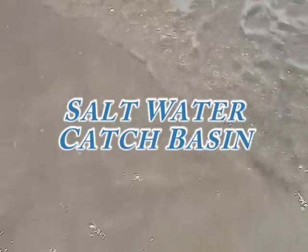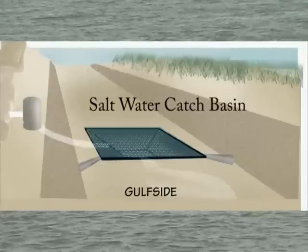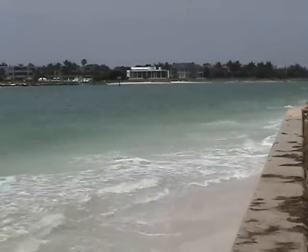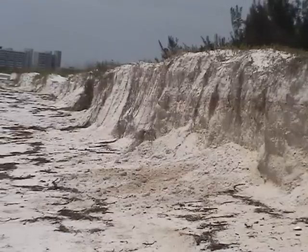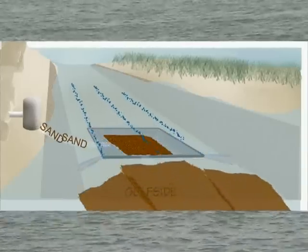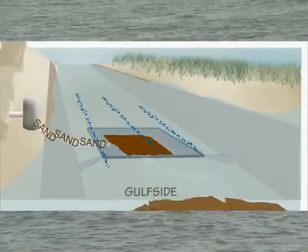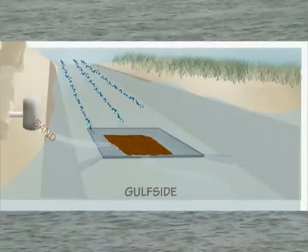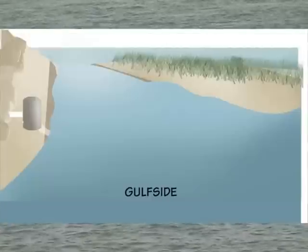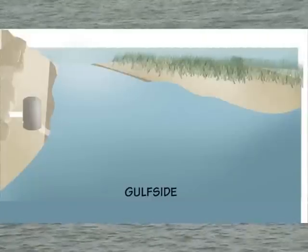The video you are about to see has been designed to show an alternative system, the saltwater catch basin, developed to eliminate the costly and constant dredging of the passes and renourishing of the beaches. With the saltwater catch basin, sand in the passes that is eroded from the beaches is collected and recycled in the passes, which in turn would be used to replace the sand on the beaches. This cycle would keep the passes open, creating a healthy flow of water to the intercoastal waterways.